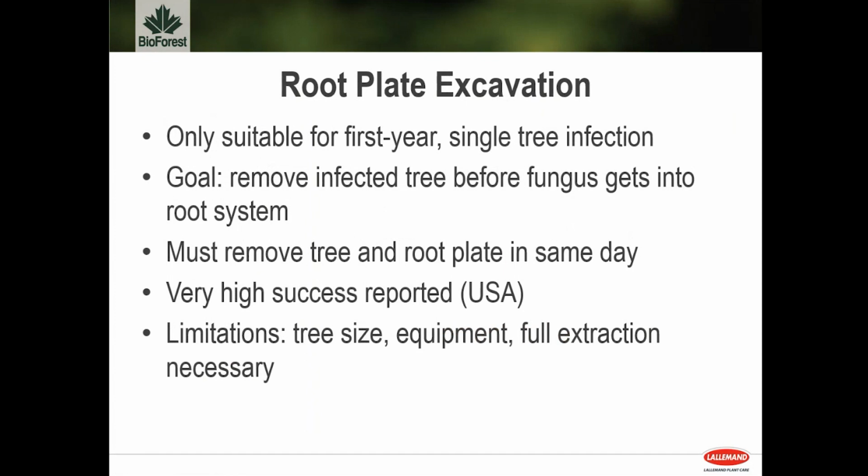An alternative to root graft disruption is something called root plate excavation, which basically involves using an excavator to rip out the stump and the associated root mass. So this breaks those grafts and it kills the root system, and then the fungus has nowhere to go. This management option is really only suitable when the infested area is very small. We're looking at possibly only a single tree infection.